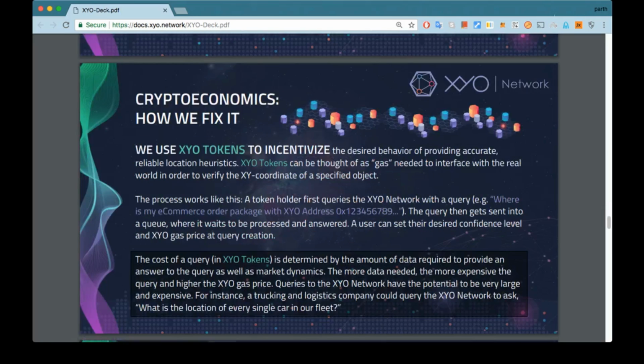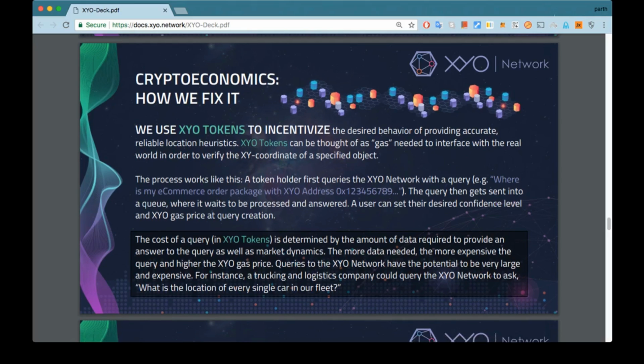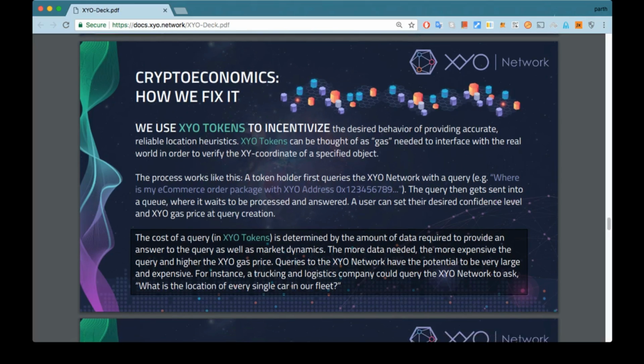So how are they going to fix it? They will be using XYO tokens to incentivize the desired behavior of providing accurate, reliable location heuristics. XYO tokens can be thought of as gas needed to interface with the real world in order to verify the XY coordinate of a specific object. The process works like this. A token holder first queries the XYO network with a query: where's my e-commerce order package with XYO address blah blah blah. The query then gets sent to a queue, where it waits to be processed and answered.